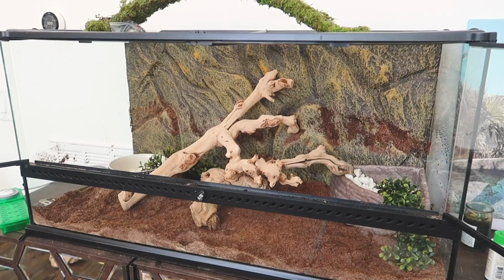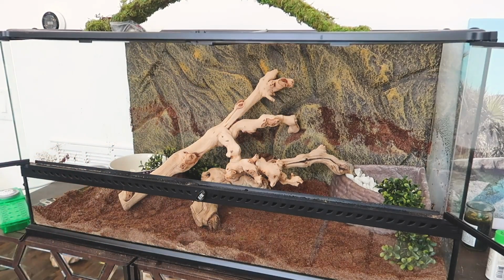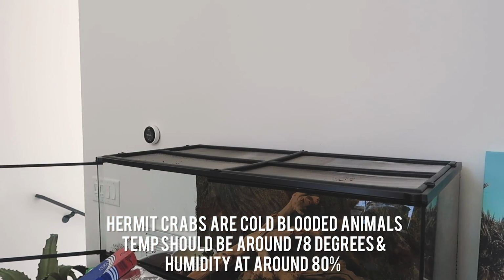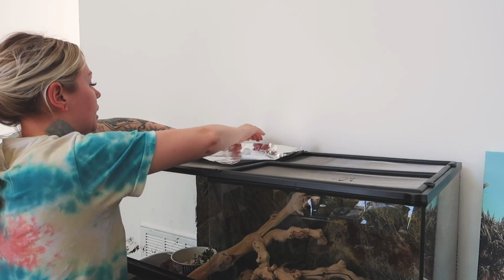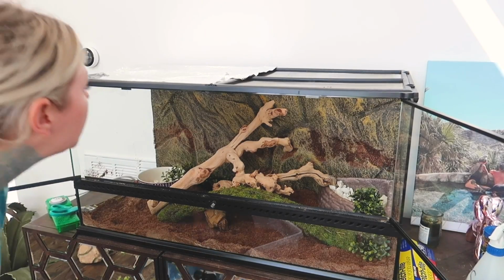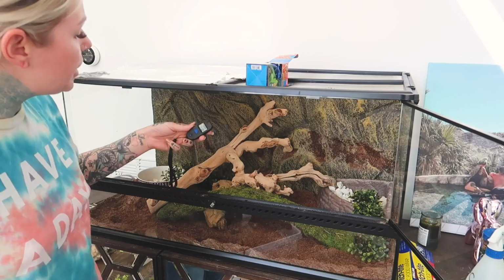For the hygrometer and the temp gauge, I'm going to go ahead and put this up here in the center of the tank. I also have one of these to help me with ambient temperature. I need to add a light still, but I'm gonna cover the top of this tank with some aluminum foil so that we can keep in the moisture and the heat as recommended by the video that I watched. So it is currently 70 degrees in here. My thermostat says it's 74 degrees inside right now, and this says 71.